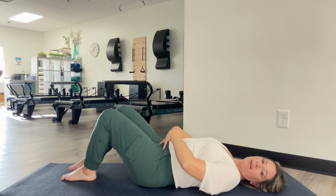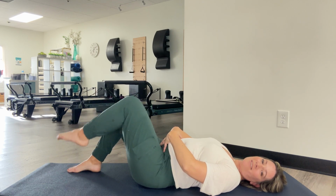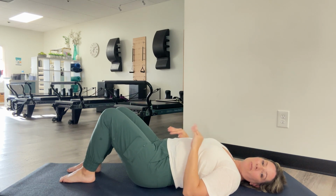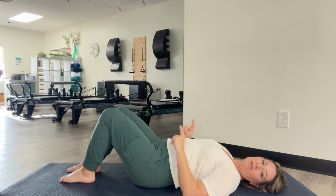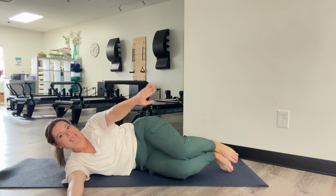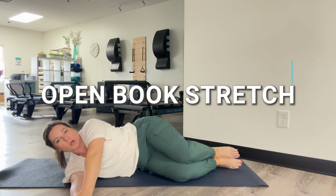Keep that control there. And we're gonna do 10 of those on each side. So start with the reverse marches. If those are too difficult, just go to single leg marches as well. Okay, we're going on to the next exercise, called an open book.